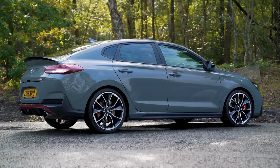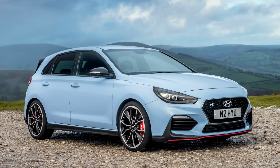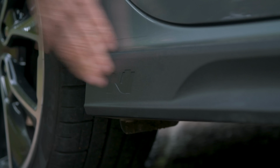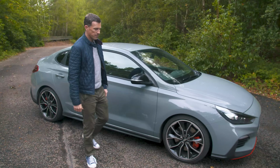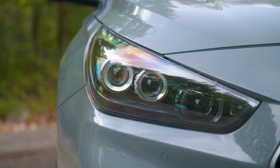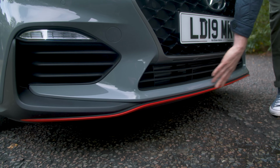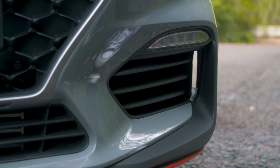Then as you move down the sides, you'll notice the alloy wheels. They are 19 inches as standard. Interestingly, the i30N hatchback starts off with 18-inch alloy wheels. Then you have some N side skirts, yet again more N badging. The car sits low to the ground, and the standard Fastback makes it look meaner. You've got red brake calipers. Then moving on to the front, the car comes as standard with LED headlights. You've got an N grille with more N badging, just in case you'd forgotten already. There's a front splitter with a red stripe and it looks really sporty. And here, look, there's some more vents. Helps cool the brakes. How cool is that?